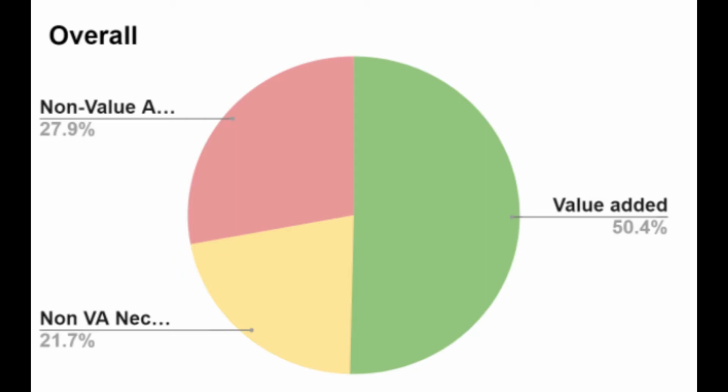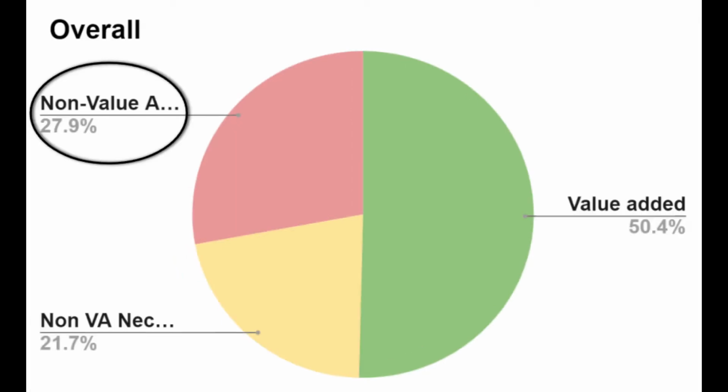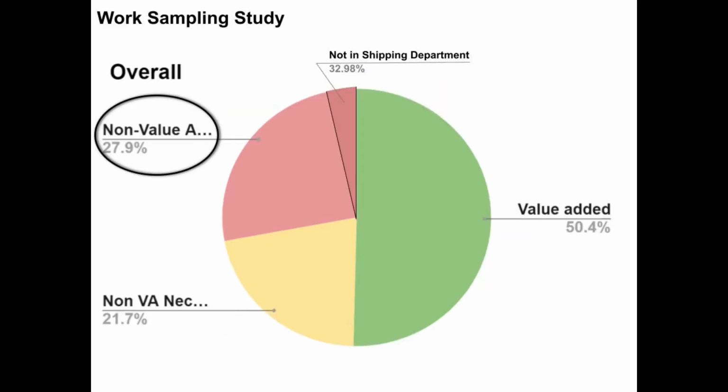The new layout for Mason City uses information collected from the problems identified in the current state analysis of Garner. The collected information was used to create a more efficient layout in comparison to the Garner facility. We observed large and small shipping, doing both time and work studies. By taking observations of the small and large shipping employees, we discovered that 27.9% of the time they spent was in a non-value added category, with 32.98% of that time being spent not in the shipping department.